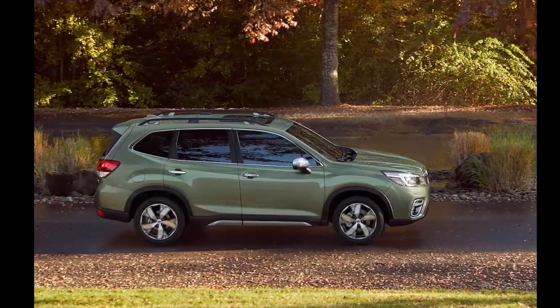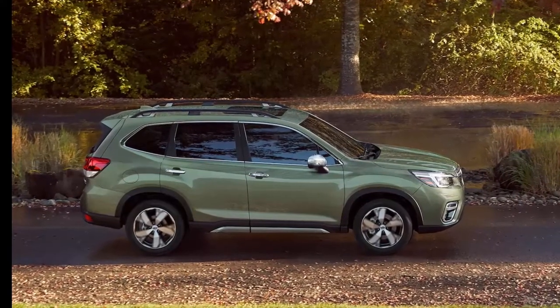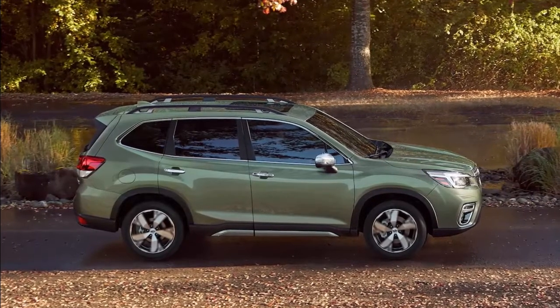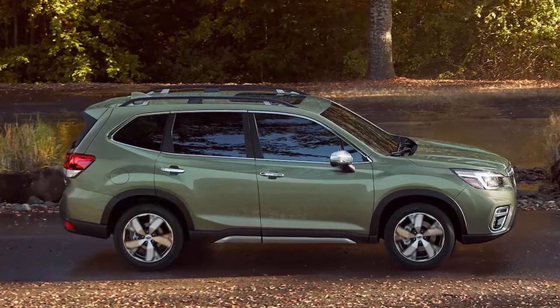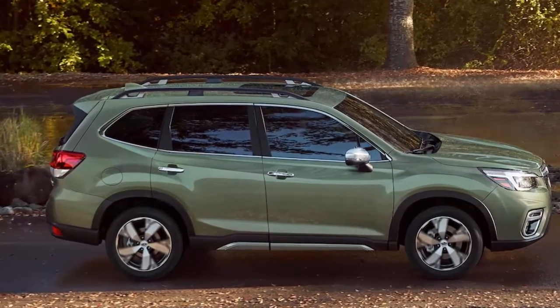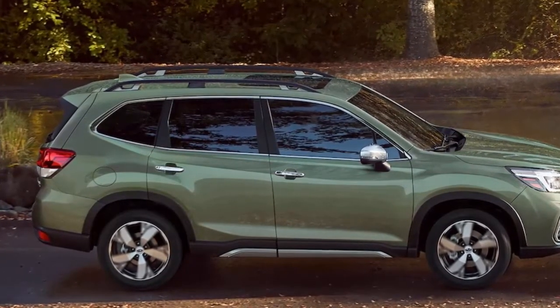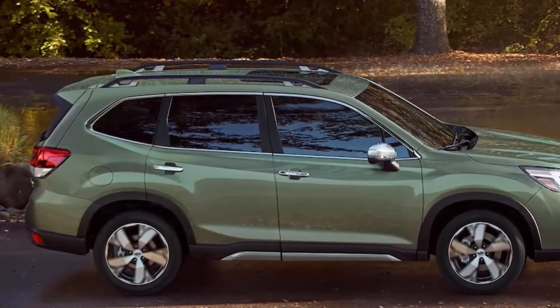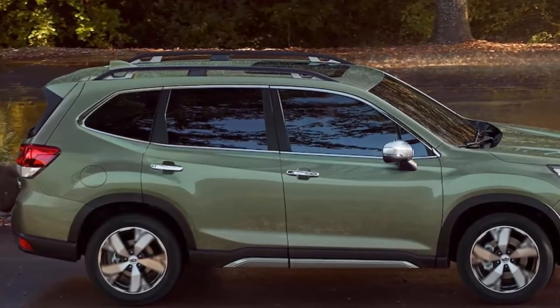Subaru has dropped the 250 horsepower 2.0-liter Turbo 4 from the lineup because only 5% of Forester buyers were opting for that engine. Also, Subaru is getting rid of the 6-speed manual that was standard on lower trims. Now, the only transmission is a CVT. Some models have paddle shifters that simulate a 7-speed manual.